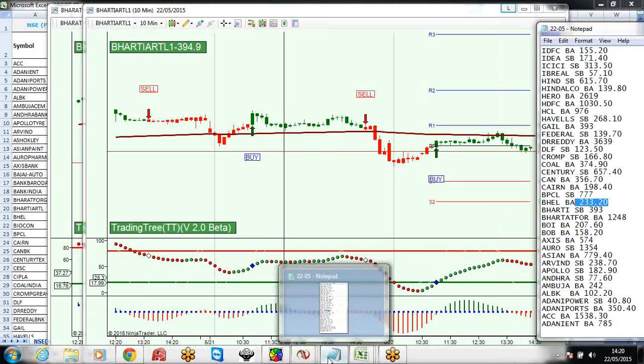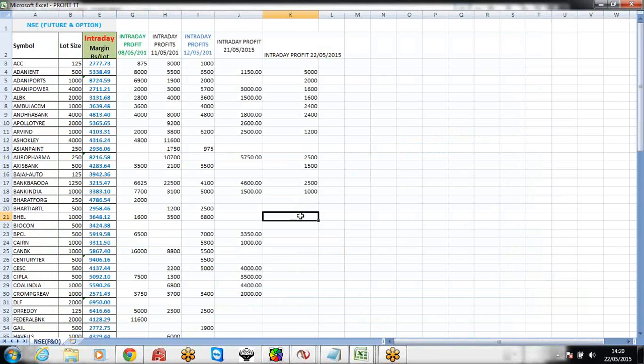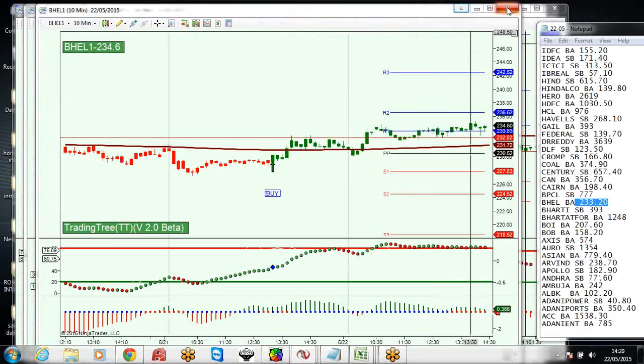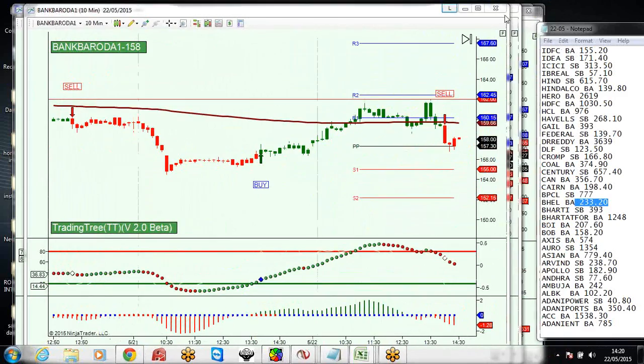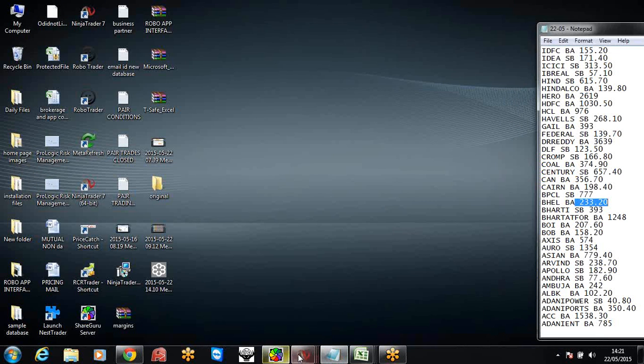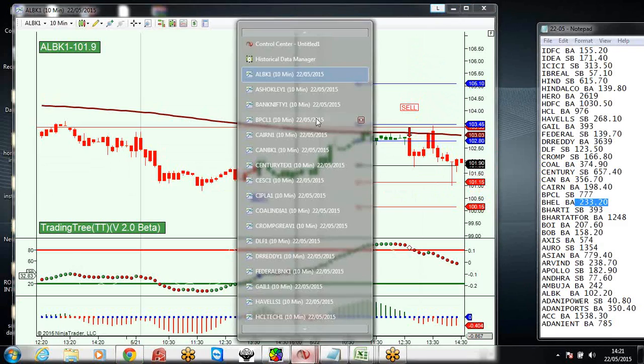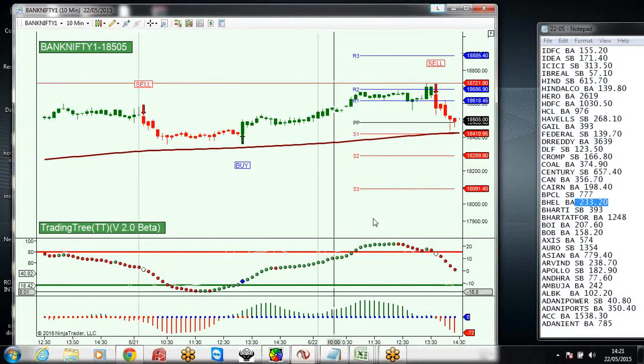BHL 233 was a buy. So now it is 234. So let's say another 235. So around 1 rupee 80 paise, around 1800 rupees on BHL. Let me just close this. LBK, we have the short, let it run. Ashok Leyland, we do not have the figure. Bank Nifty, anyway, we are not trading.